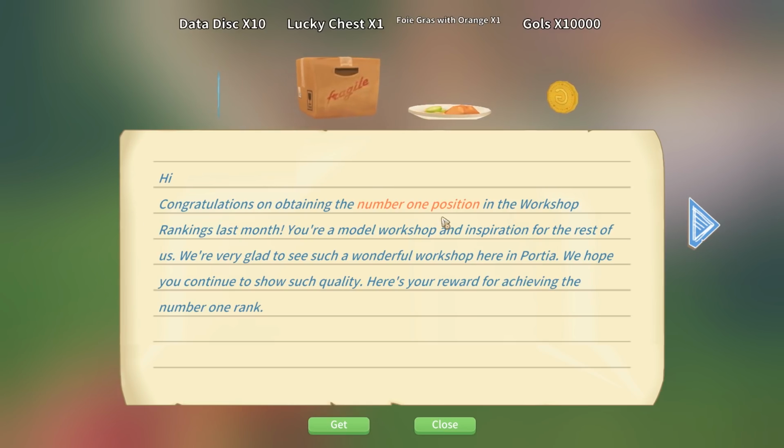Congratulations on obtaining number one position in the workshop rankings last month. You're a model workshop and inspiration for the rest of us. We're very glad to see such a wonderful workshop here in Portia, and we hope you continue to search its quality. Here's your reward for achieving the number one rank.